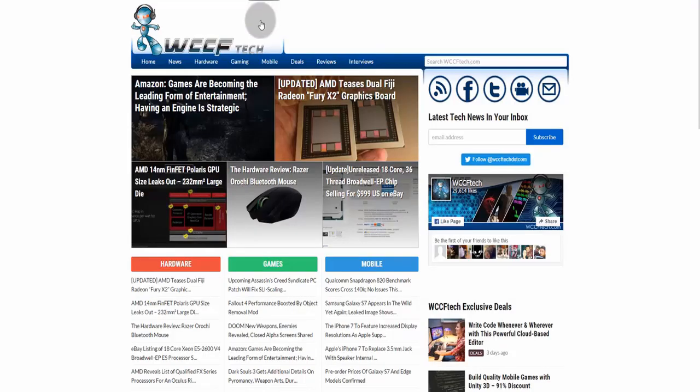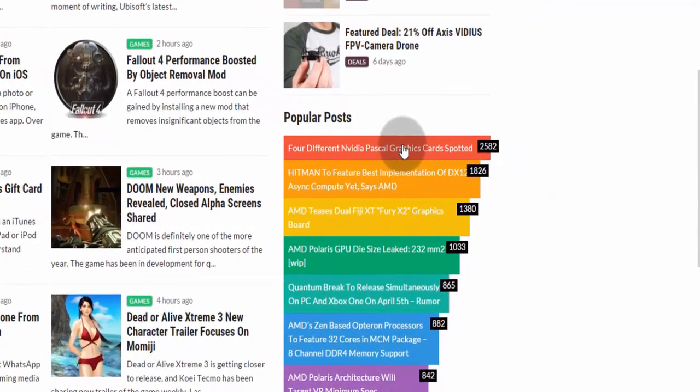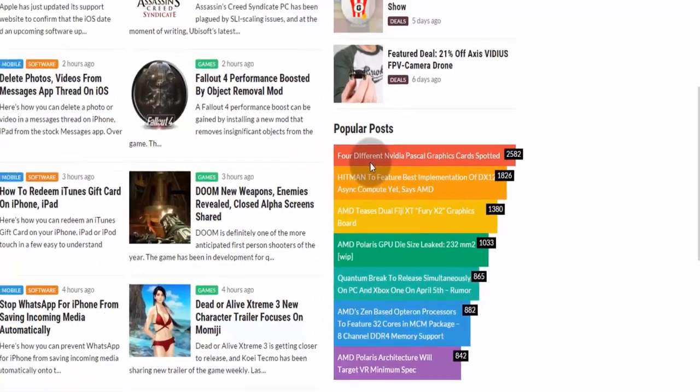Let's come to this WPC of Tech website. You can see this popular post widget in the sidebar, but unlike the title, all these posts are sorted by the criteria, that is number of comments. So the higher the comments, the more popular the post. This induces the user to think what's so special about this post that it has got 2500 plus comments.